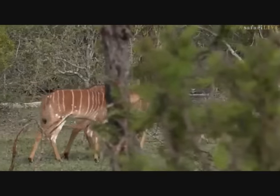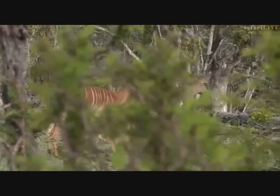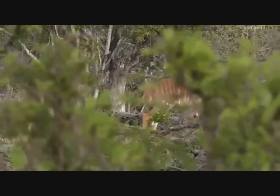That was very well posed of those Nyala.